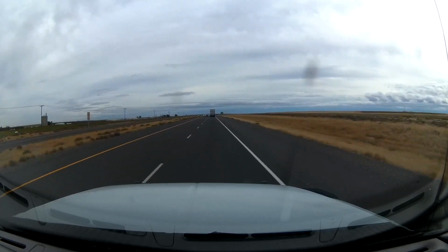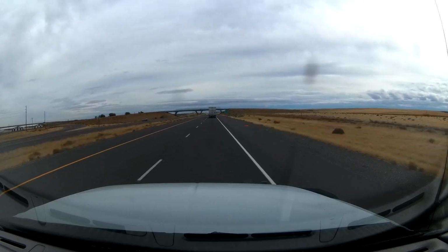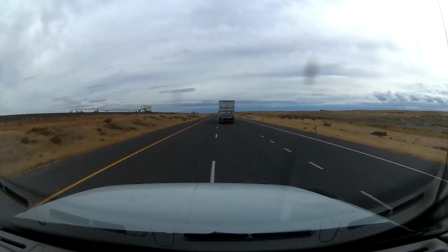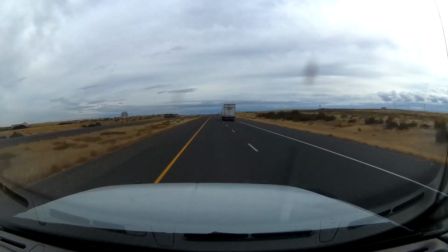I also drive a little bit careful because I've had a tire blowout on the trailer once, and that was enough for me. I don't want it ever again, especially at high speeds, because that just destroys pieces of that trailer.